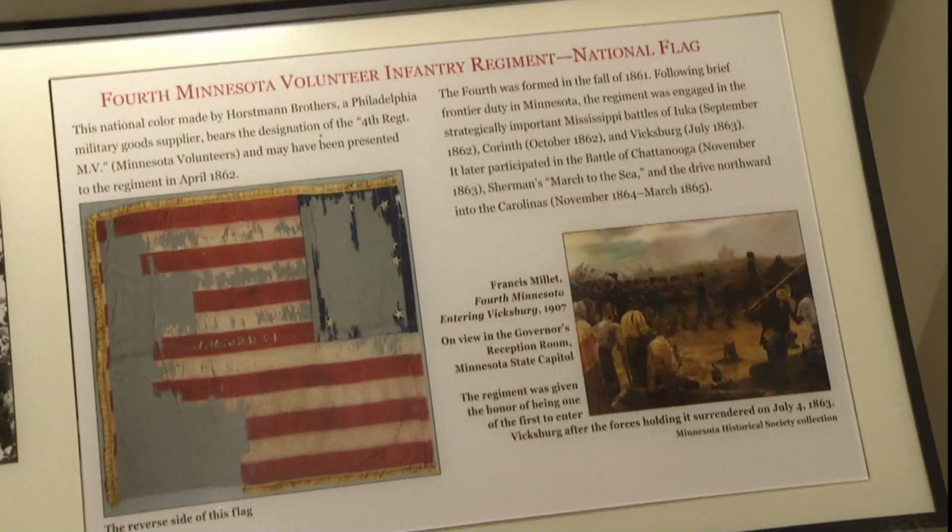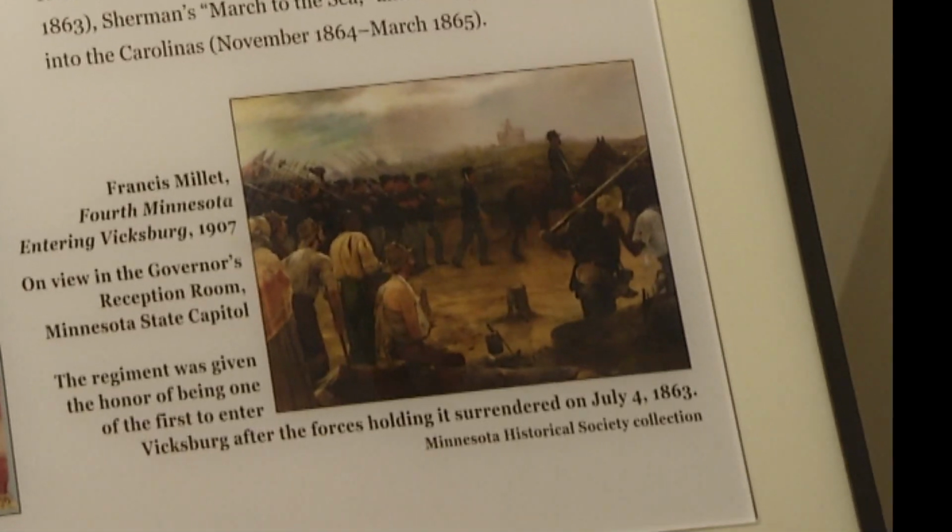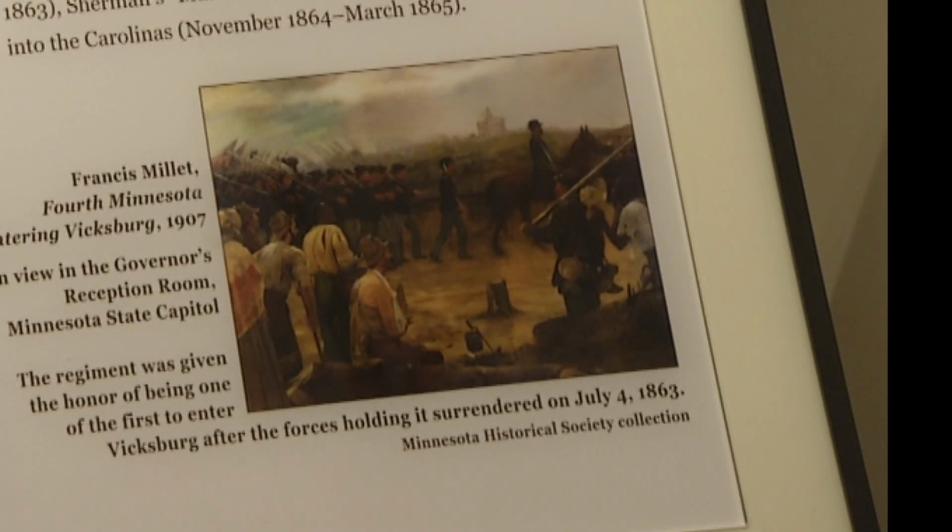And so for those men fighting around those flags, that's representing their nation. That's what they're fighting for, preserving the Union. Or they're fighting with their regimental color, their state color, fighting for their home, fighting for what they believe is an important part of their participation in the Civil War.